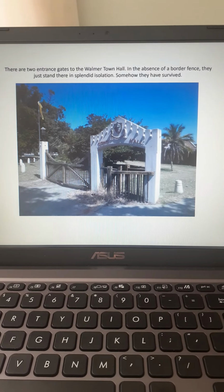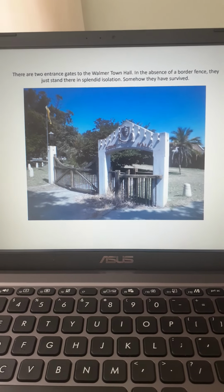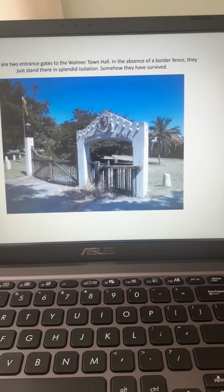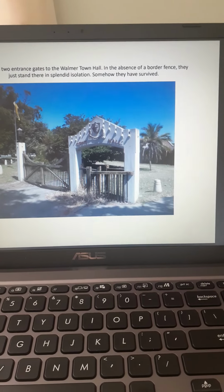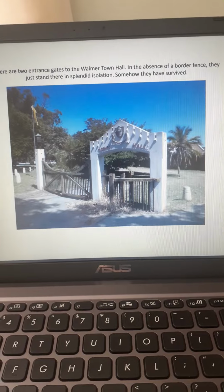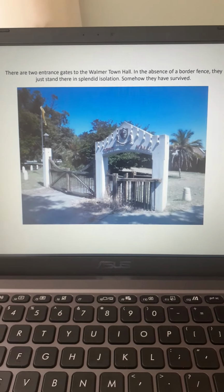This is part 45, and we start with a sort of entrance gate to the Walmer Town Hall, which kind of sits out in the middle of nowhere, about 50 meters from the town hall. There's no fencing. It's one of these absurd things, but it's a beautiful thing, and there are two of these. But I'd like to just take us back because we're going to look at a bit of Walmer.